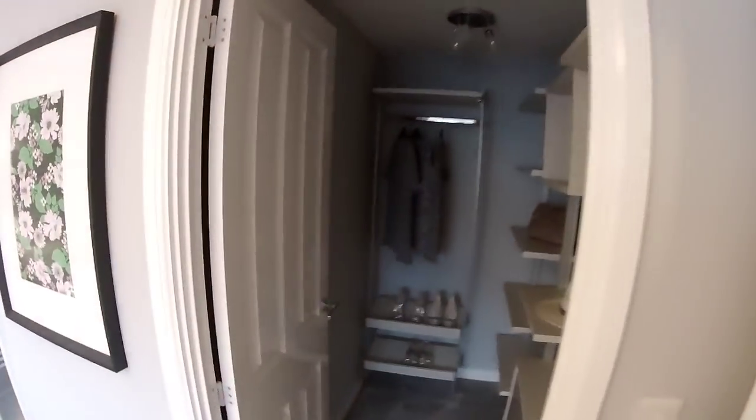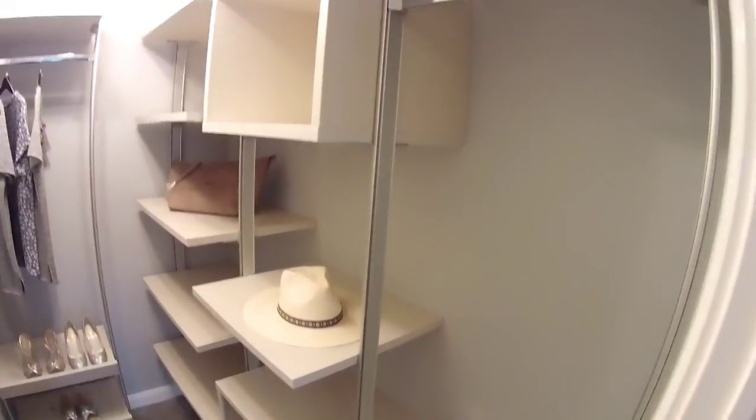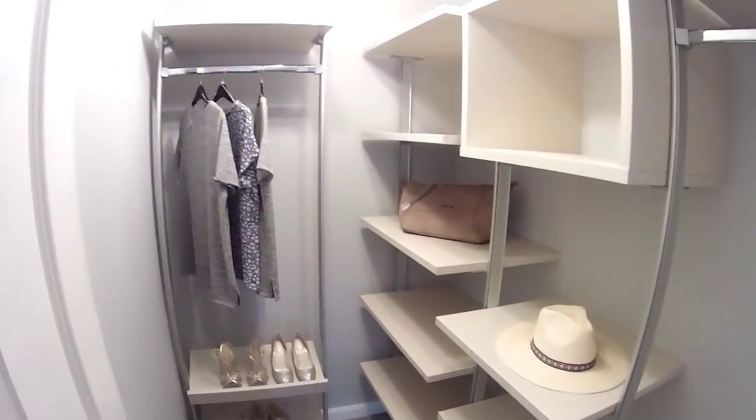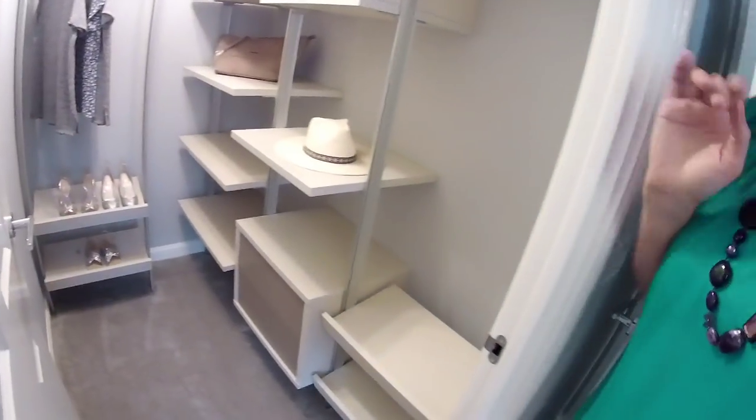So let's get a light on in this room. Nice dressing room, quite a nice unit there as well, isn't it? It's nicely kitted out, some beautiful sparkly shoes. Very, very nice.